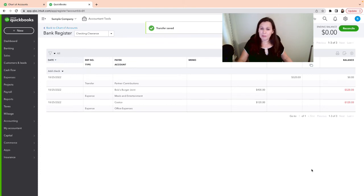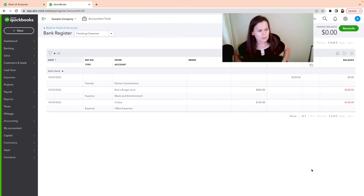And it does the same thing. See that? It's exactly the same thing, but it says transfer over there instead of journal entry, which is the best way. In this situation, either way is fine, because you're just recording the adjustment at the end of the month, okay?